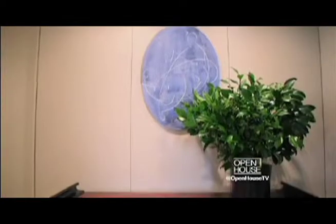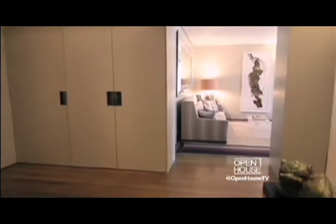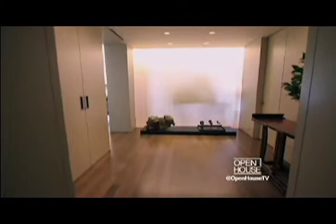Natori is always about expressing the East-West sensibility. Starting in the foyer, I have one of my favorite pieces from my collection, this jade foo dog, which in homes always symbolizes peace and guarding the home. And when I saw this, there was no question that I had to have this in my Manhattan home.